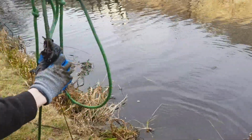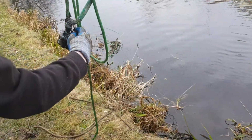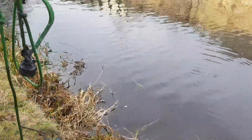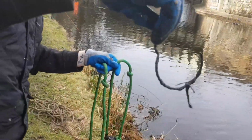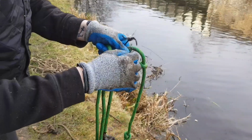You've got some there? Yeah. Oh, crap. Well, crap. Why not cast that way? It's a chair spring, folks. No, it's an earring.